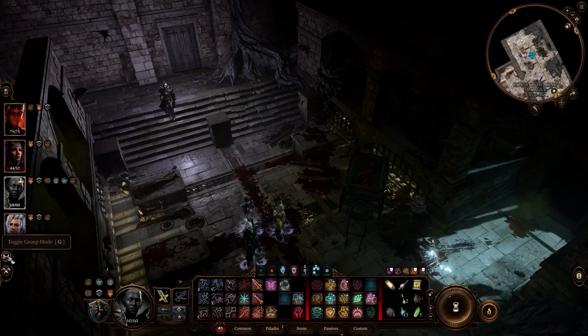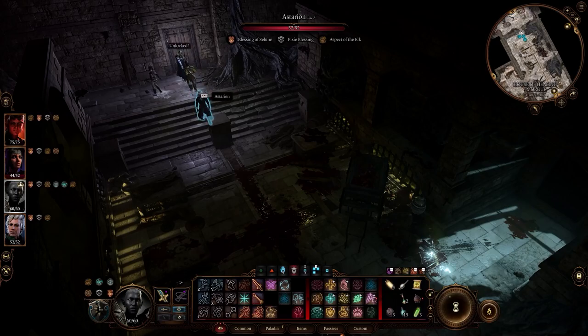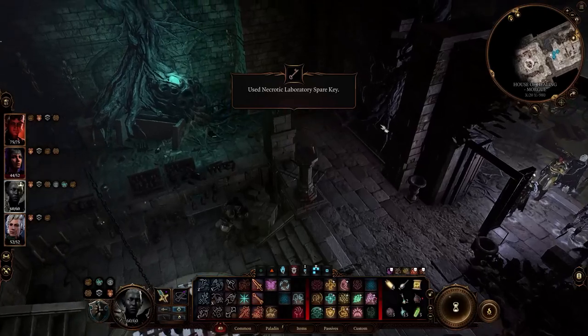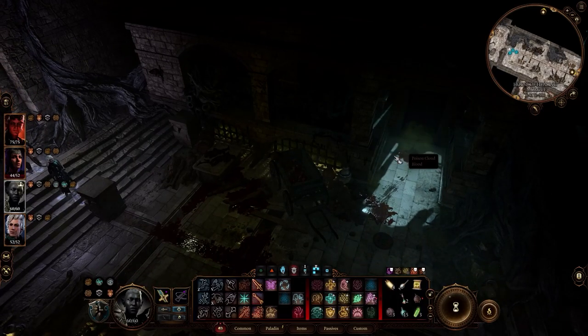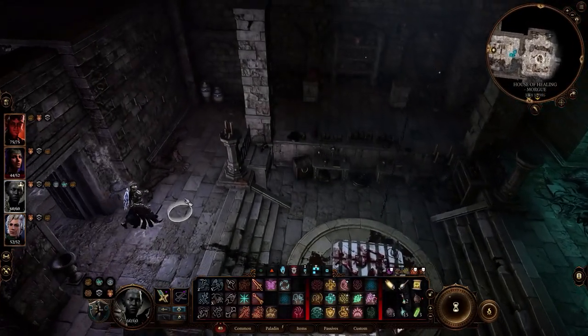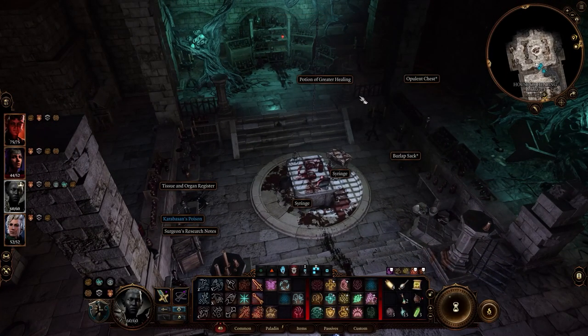Well, I suppose for now, I'll just go into here if I can. Yay! Use the spare key. Well, there's no way in to here. I mean, maybe I can lockpick it. I'll try lockpicking it. I don't think I even tried. It said it was stuck, though. What is in here? Corresponds poison, tissue and organ register, notes, syringe, greater healing stuff, but also other things that aren't popping up. That's cool.